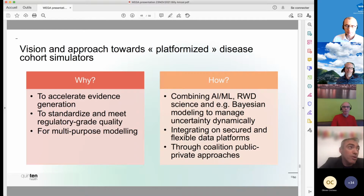It can be used also to position drugs in a sequence, to differentiate in real world, and ultimately beyond the pharma companies, it can be used for other purposes, for care or public health decision making, using the same backbone model. So that's something that you want to generate, and that will bring a lot of value.